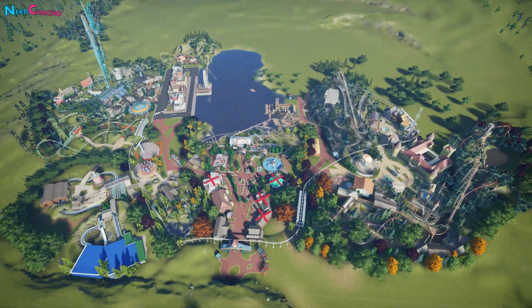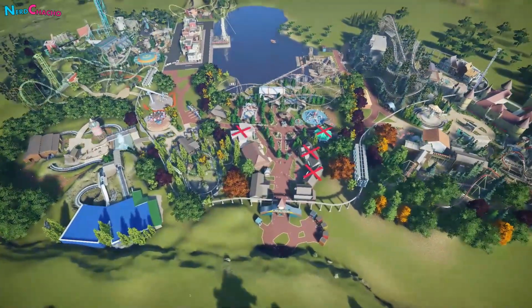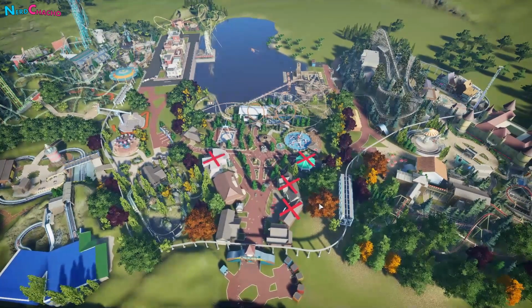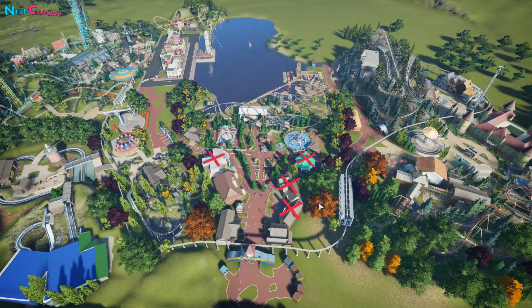So let's do a tour of the park, shall we, because it's a lovely little park. So we've got our entrance area that's sitting quite nicely here, and I think this is borrowing quite nicely from Alton Towers, but it's a really common entrance area style. And then you've got this long plaza area, and at the end of that plaza area you then spray out to the rest of the park. And in this instance you're going around the center of the lake, aren't you?